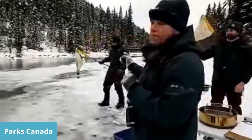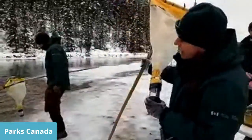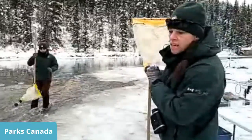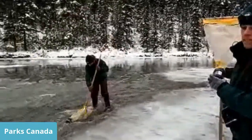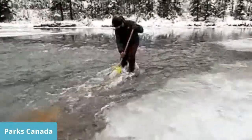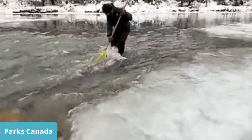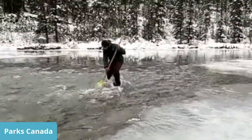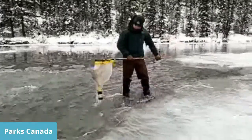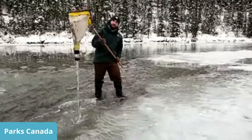So you can see we've got these special nets. Mike's going to just step out and do a little demonstration, but the net is a 400 micron mesh, so things can't get through it. And then at the bottom is a little collection cup. And we do a 3-minute timed kick, and Mike's job is to pick up all the rocks and have the bugs that are hanging on for dear life in the spaces in between end up inside the net, and then they end up inside that collection cup. So after they're in that cup, we don't have to pick the whole time. It's really hard for them to pick for a little 3 minutes. Now we're getting a little bit of ice today because it's kind of cold, but you can see everything that's ending up in there is ending up in this cup down at the bottom.